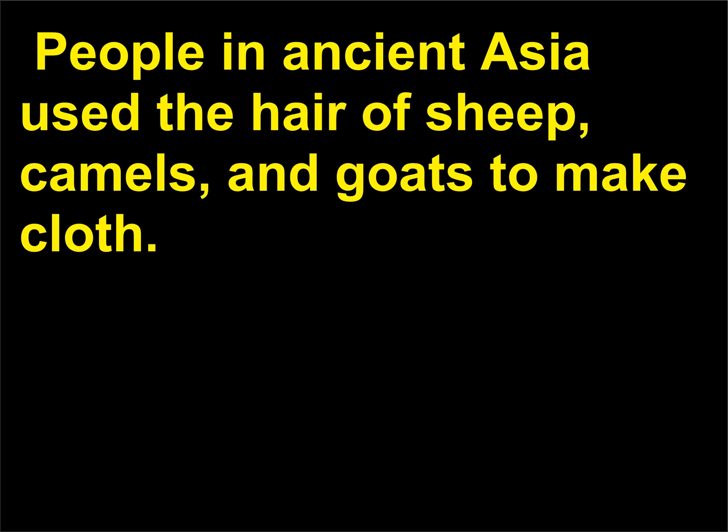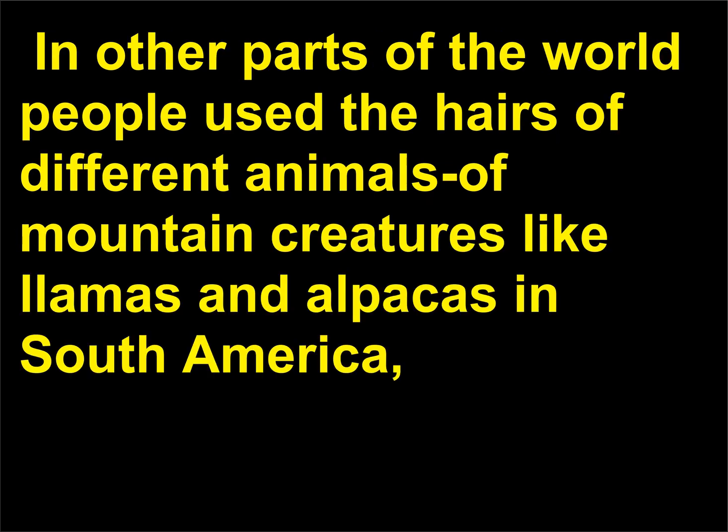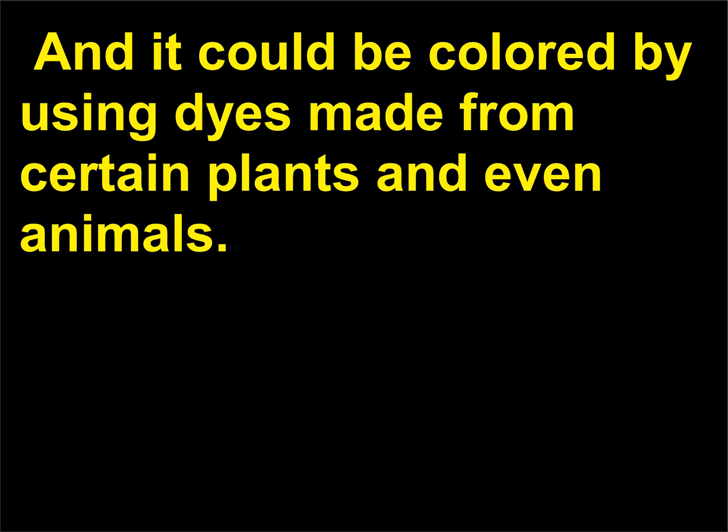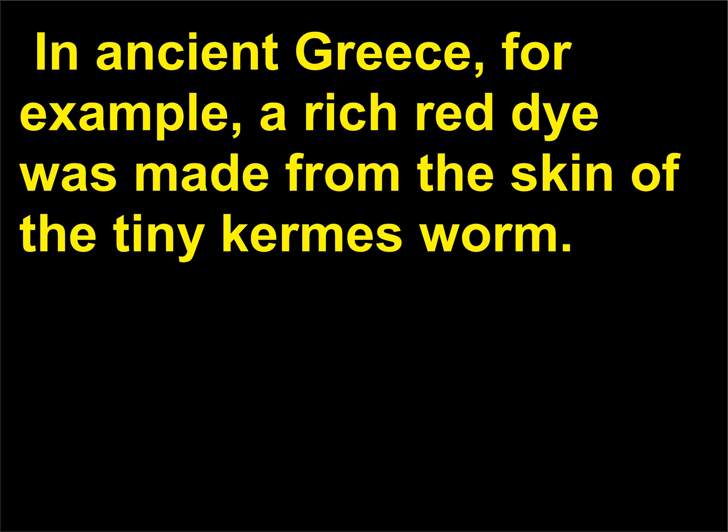People in ancient Asia used the hair of sheep, camels, and goats to make cloth. In other parts of the world, people used the hairs of different animals, of mountain creatures like llamas and alpacas in South America, and of horses, buffalo, and moose in North America to make their cloth. And it could be colored by using dyes made from certain plants and even animals. In ancient Greece, for example, a rich red dye was made from the skin of the tiny Kermes worm.